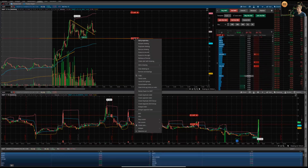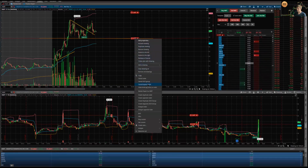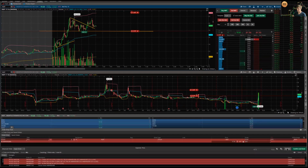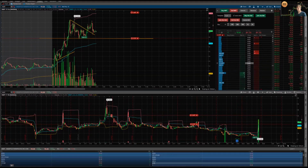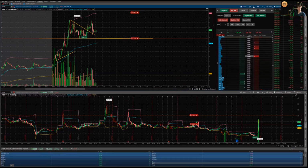I'm still thinking this risk down here is actually going to hold. What I ended up doing is replacing my stop and just double checking to see what the risk level was again. At that point, I'm getting a little bit nervous whether or not it's going to come down and whether or not I was actually okay with taking that risk.